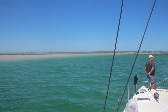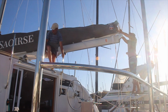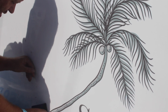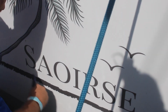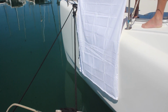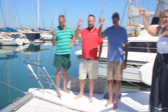We also took Saoirse out for a spin for the first time. So we got our bim knee done, we got our sails, and we had our name and logo printed on the sails and stack pack by Tony Book from Book Signs. We also had our naming ceremony, which Tony Book also helped us with, the stickers on the side of Saoirse with our name and logo. So we are forever grateful to have such beautiful stickers on the side of our yacht. We were then able to have an amazing naming ceremony with our friends that had come from far and wide.